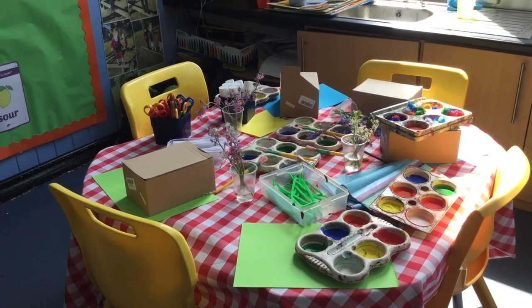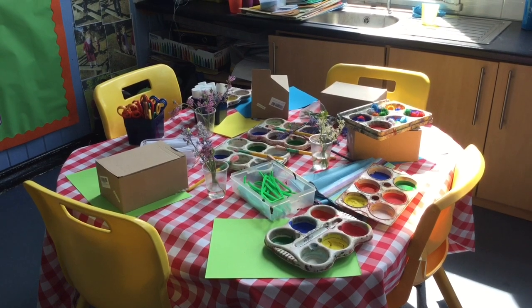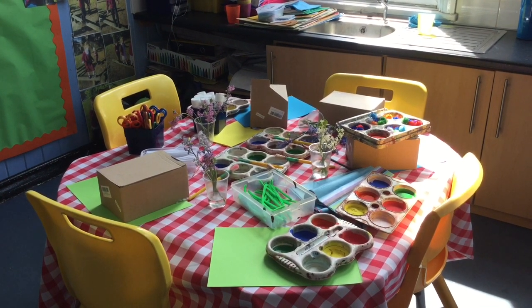Sometimes I don't necessarily put any activity out on the table. I will just leave the resources out for them and the children are free to explore themselves. All the activities that Mrs Harding and I put out are planned for a purpose.